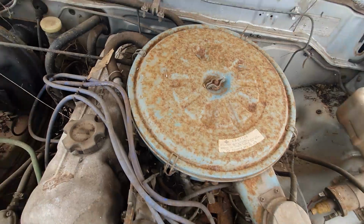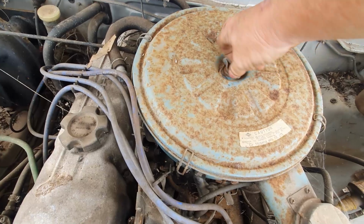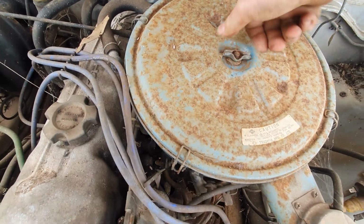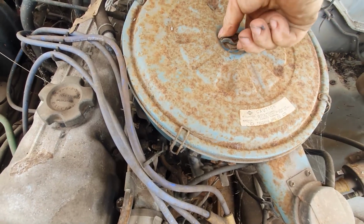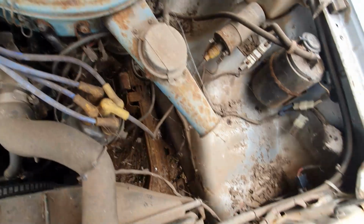What do you guys think? Do you like this beast? I just like finding something like this that's a survivor. Something that's realistically might be able to live on. It's actually pretty good in the engine bay and that.